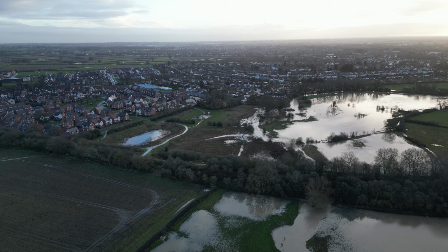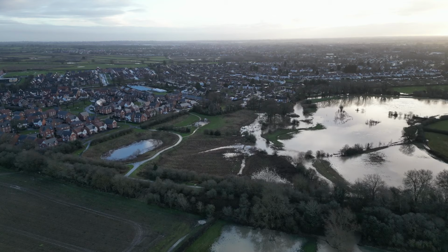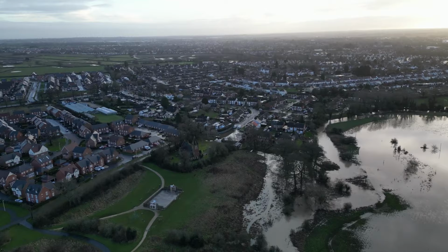Now coming back the way we came, you can see there's a lot of flooding going on here, and hopefully, and I do believe the case, whatever flood defences are built into the housing estate seem to have worked.